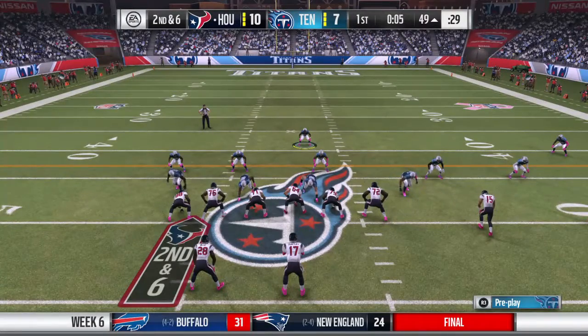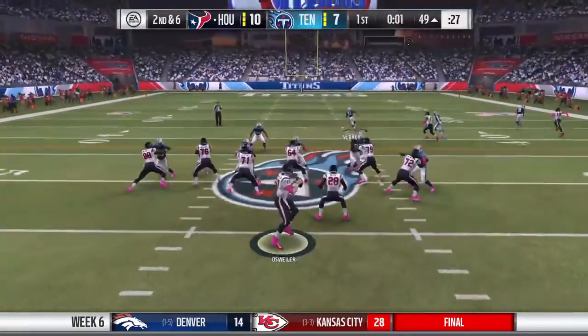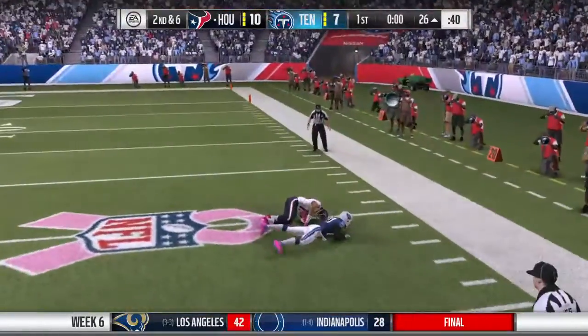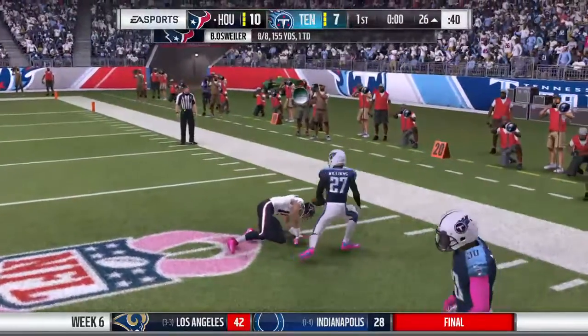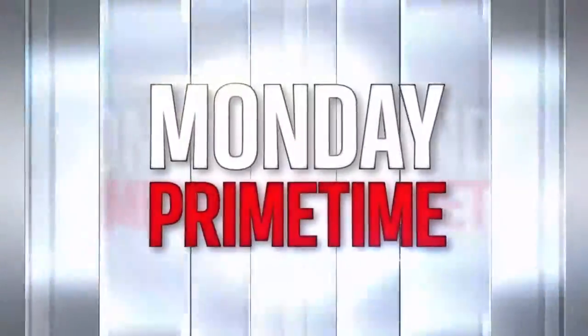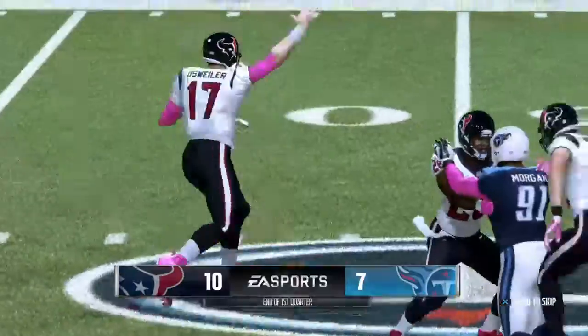Here we go now. Green, 39. Play action. It's Osweiler. Here's Fuller with a catch. And he's brought down after a good game. So we played 1 quarter here on a Monday night. 10-7 our score. We're back to Nashville right after this.